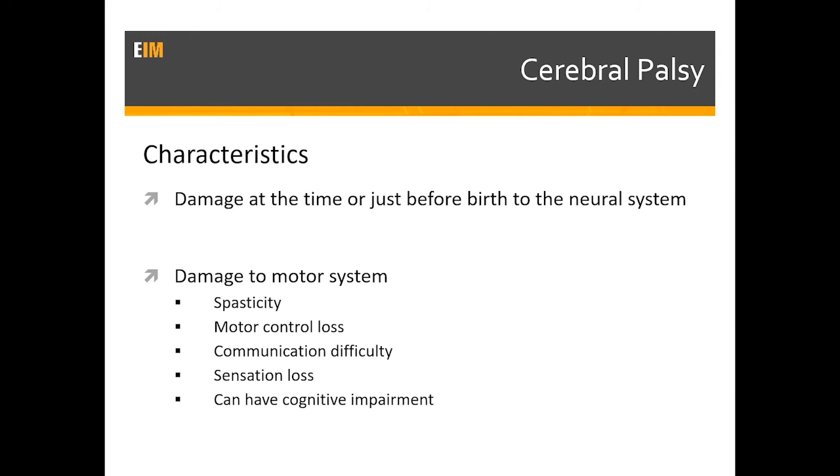But somehow that damage to the motor system has created a spasticity issue, either low or high tone. It's caused some degree of motor control loss across all the limbs or a portion of the limbs. And very typically, we'll see communication difficulties. We may or may not see sensation loss, and we may or may not see any cognitive impairment. Sometimes I think these kiddos are smarter than we are. So we really need to facilitate getting them engaged and allowed to be interactive in their environment, and also the ability to communicate.